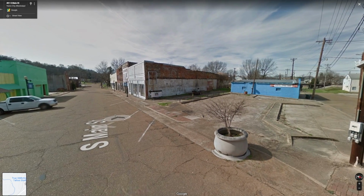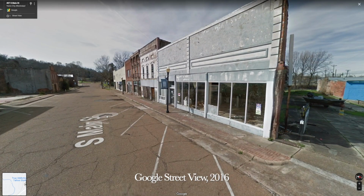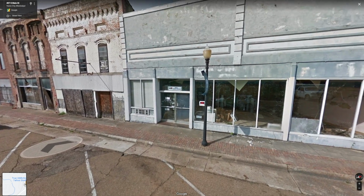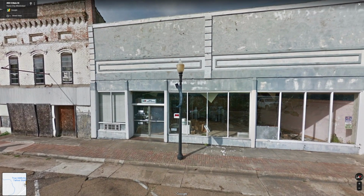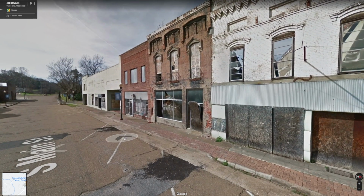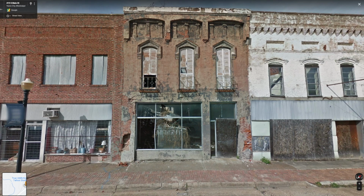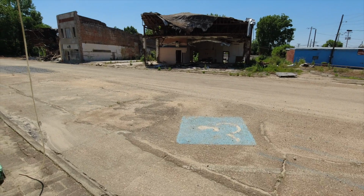Now we're back on Street View, looking across the street. That building with the balconies was of particular interest to me before. I made 2 photographs that I loved. It's very reminiscent of New Orleans, which is about 200 miles further south.